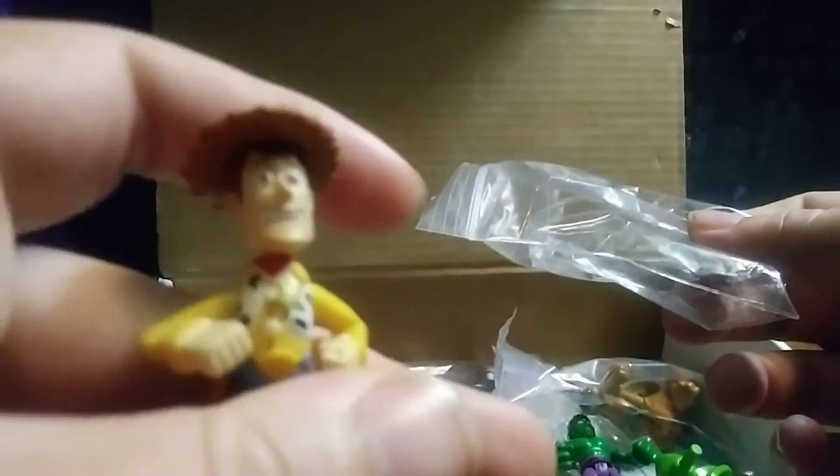Some of the other figures. We got a little Woody from Toy Story. I'm gonna take him out of the bag so you can see that. It's a really good little Woody. And we got a Bakugan in this bag. So, open him up. Little cute one. I still like Bakugan, so I picked that.